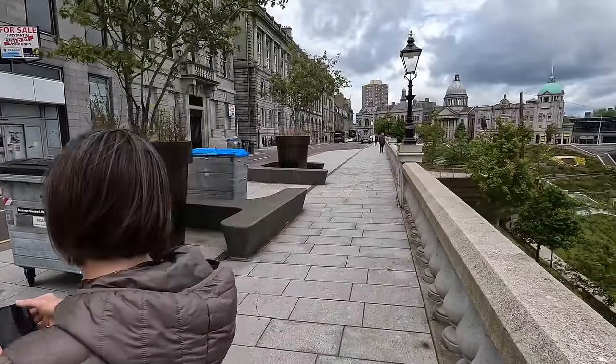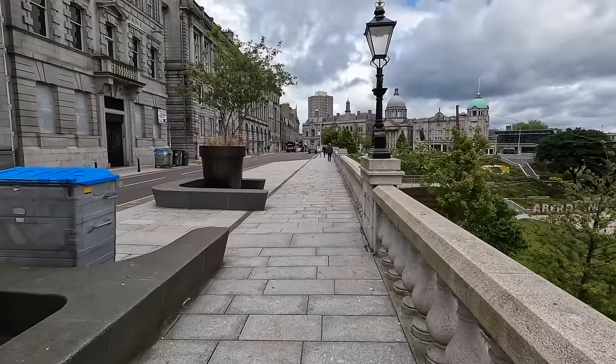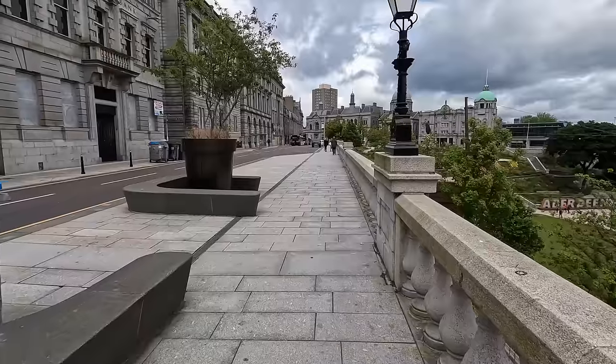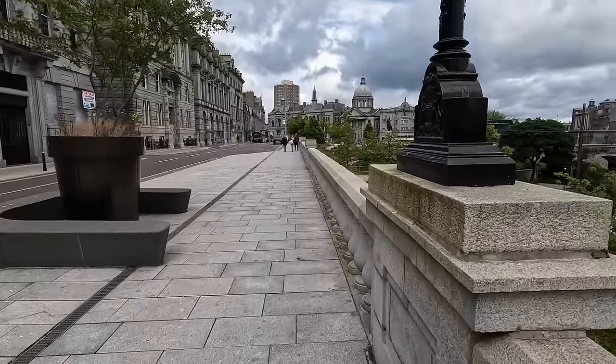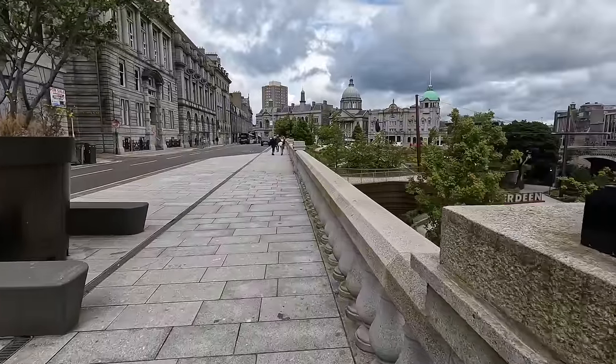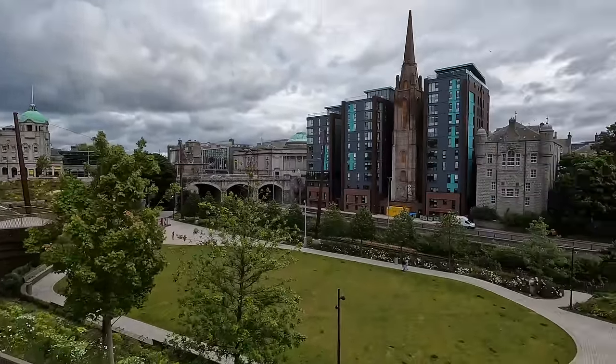So this is Union Terrace. This was built in the early 1800s, and apparently it was originally curved. And then it was realigned and widened in 1891, and I think that's when you'll see the arches underneath the bridge in a minute. That's when they were formed.